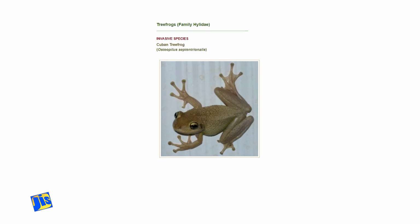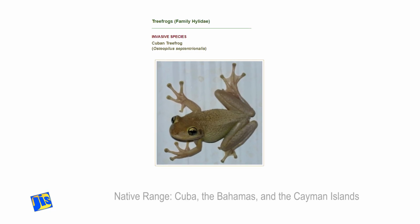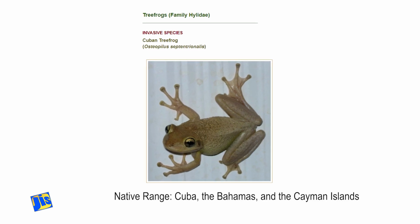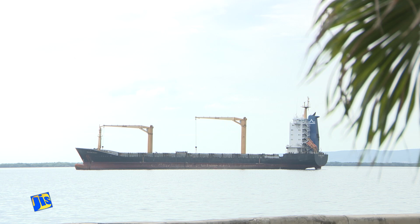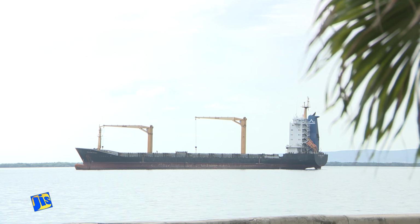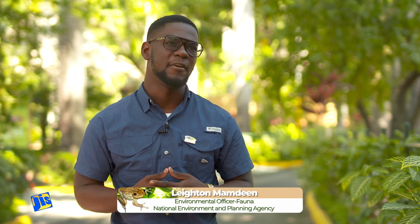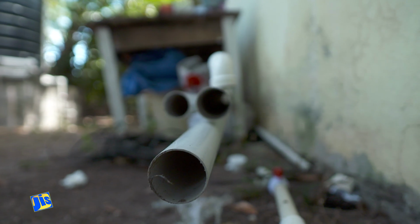Scientifically known as Osteopilus septentrionalis, the Cuban tree frog is native to Cuba, the Bahamas, and the Cayman Islands. It is theorized that its presence on the island may have been due to stowaway. We suspect they came in on shipments, so maybe shipments of agricultural products or even industrial products such as pipes, so on and so forth.